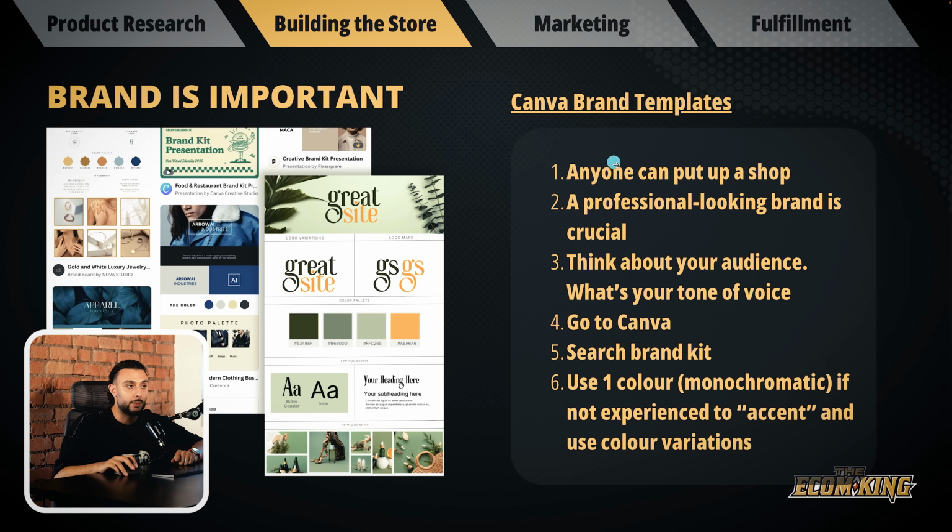So the first thing that we need to talk about is anyone can put a shop together. Literally in 2024, it's never been easier to create a Shopify store, but a professional looking brand is crucial, and that's where most people don't do it. Most people just whack up a horrible looking store and think they can start printing money.